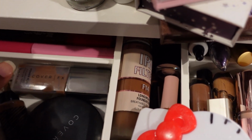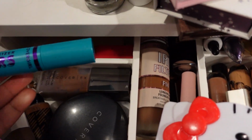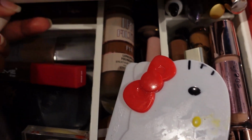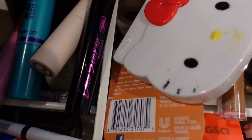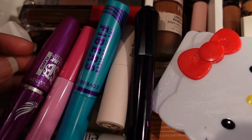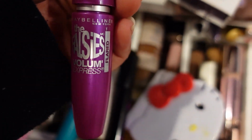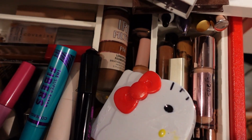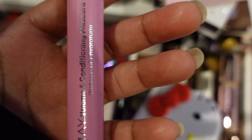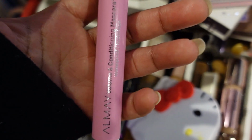For mascara, I only have 5 mascaras, but my go-to is actually 2 of them. It's definitely the Maybelline Falsies Flared. It's so good. It's affordable. And then also this Almay Volume and Conditioning Mascara. I don't know if they still sell this one, but I actually would pick it up again because I do really like how it makes my lashes look.